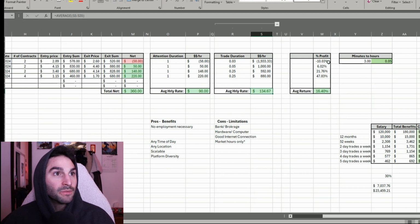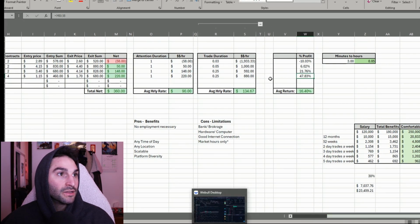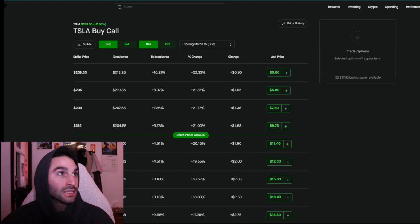Average profit per trade: minus 10%, 6%, 21%, 47%. So as you can see, it's on an uptrend. Definitely able to read my indicators much better these days. I executed this 220 trade flawlessly.